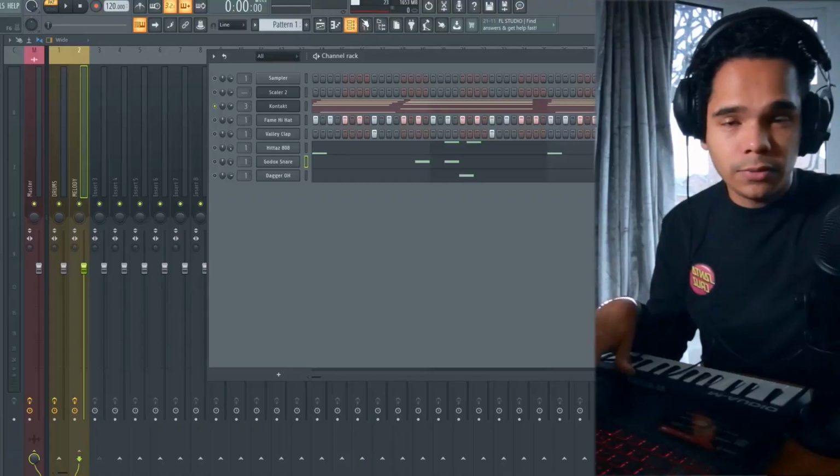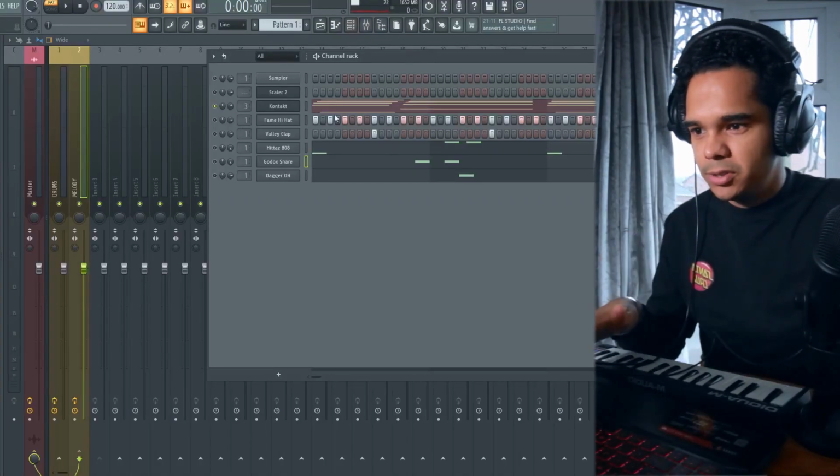But for now, let's dive into the plugins that I do have. First one is going to be Scala. Scala is by Plugin Boutique, and I like to call it a beat starter. If you're stuck for inspiration, or you don't have a whole lot of knowledge of music theory on how to get a nice chord progression going and build on that, then Scala is perfect for it. I've got this chord progression that I've made with Scala, and this is what that sounds like.